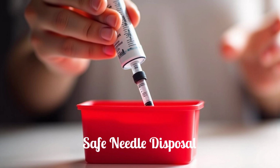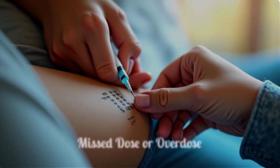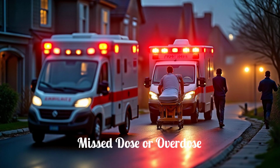After use, dispose of needles and syringes in a puncture-proof sharps container. Follow local regulations for disposal and keep it out of reach of children and pets. If you miss a dose, inject it as soon as you remember. Then, resume your regular schedule. If you're unsure, contact your doctor or pharmacist. In case of an overdose, seek emergency medical attention immediately.